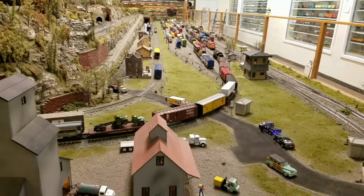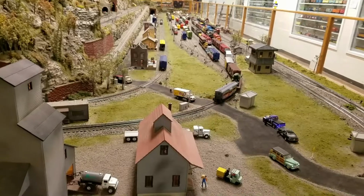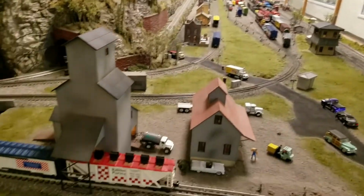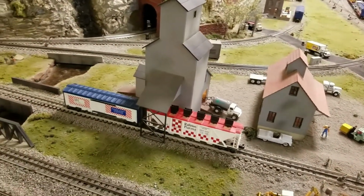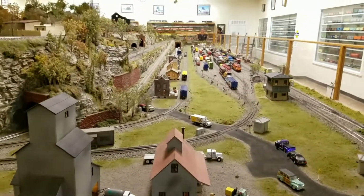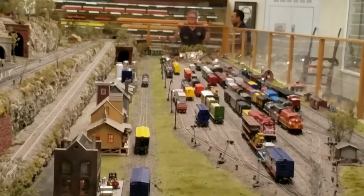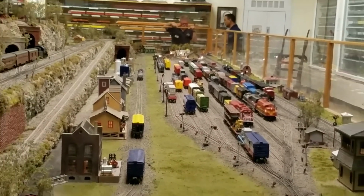Man. Somebody had a lot of imagination, didn't they? Let's zoom in down here a little bit. I know it gets grainy a little bit when you zoom in. Let's just show you.